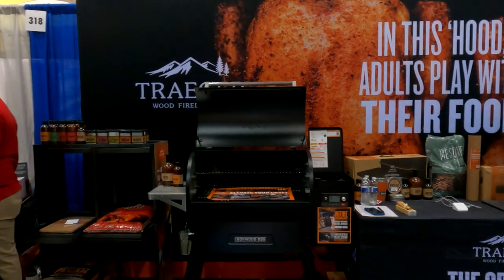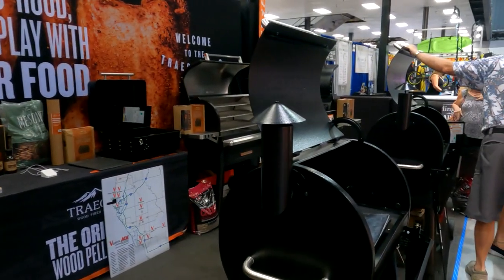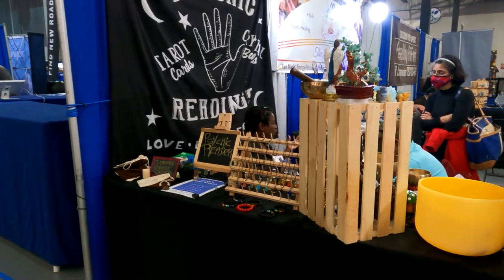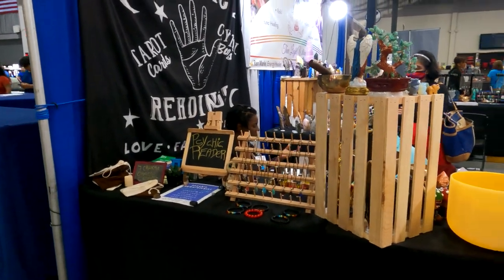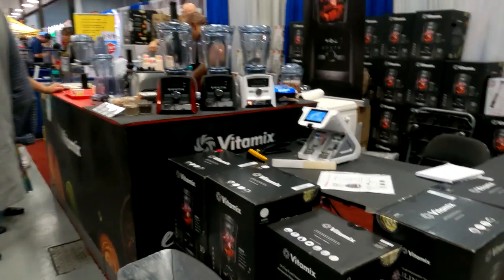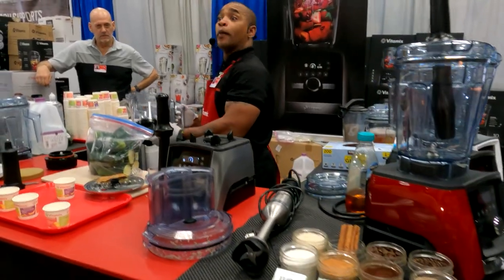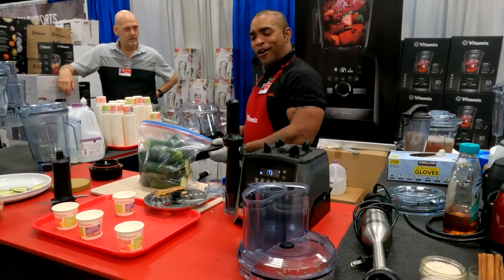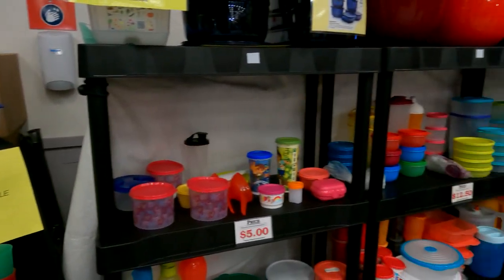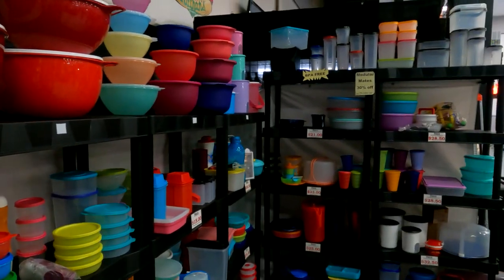They have a large Traeger exhibit. They have psychic readers here. Well, here's a... There's a Vitamix display. Strawberry lime, fruit infused water. Grab one, it's okay. They even have a Tupperware display. They have it all here.